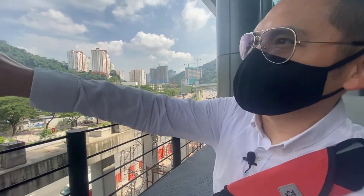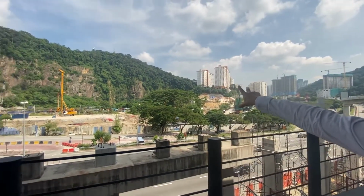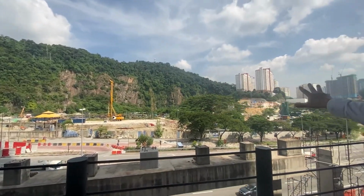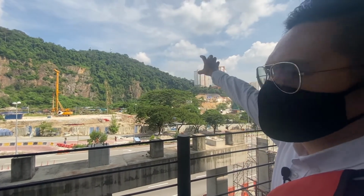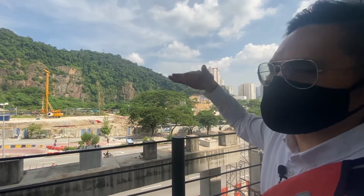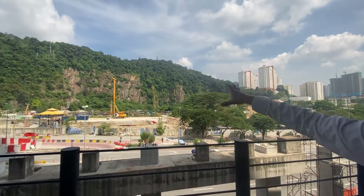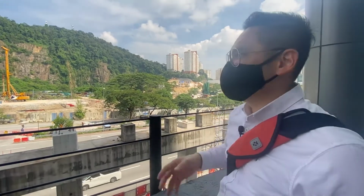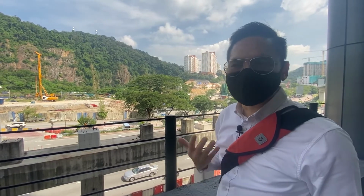So the first thing I noticed is, of course, the mountain is a little bit rocky. You have greenery on top, but at the side it's a little bit rocky. You want to be higher, until you can see the greenery part that is almost the same level as your unit. Why? Because the rocky mountain will generate what we call merciless chi. If you are affected by the merciless energy, the relationships with each other are not so good.